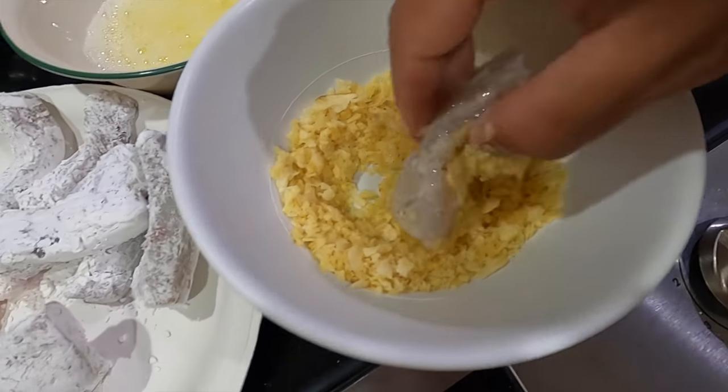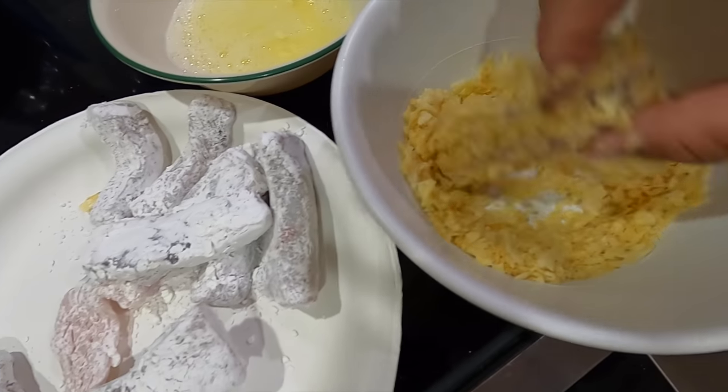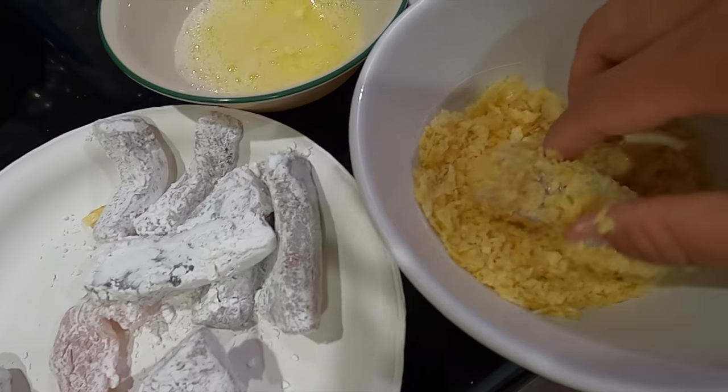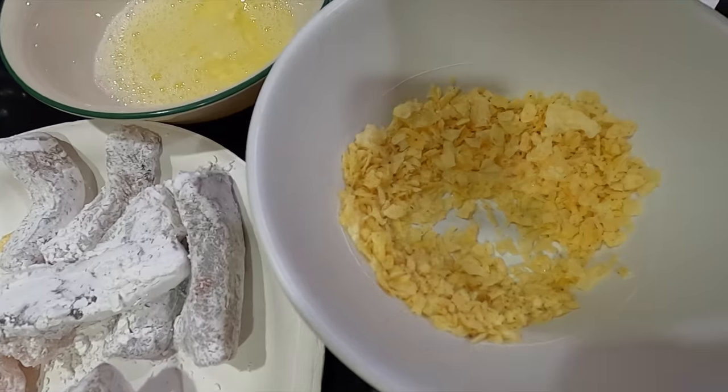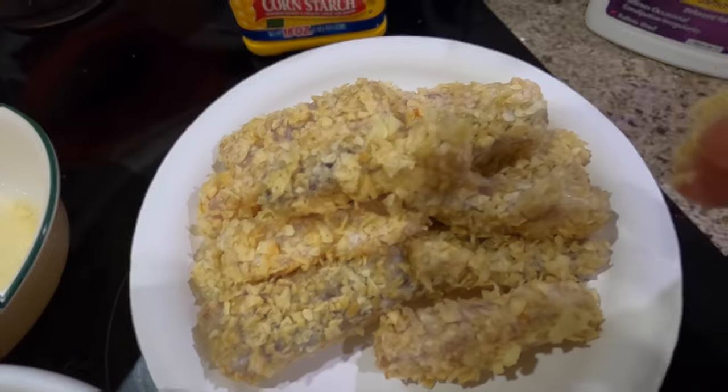But I tell you what, once you do it this way, this will definitely be your favorite way to fry fish. I think it's even better than panko. That's how good this way is. As you can see, we're going to keep going until we get to the last of it, which is right about here. It's the last piece. So let's get outside and let's fry it up.